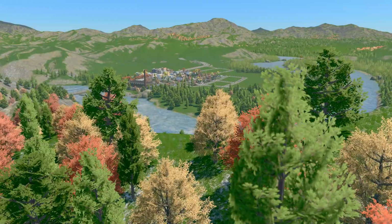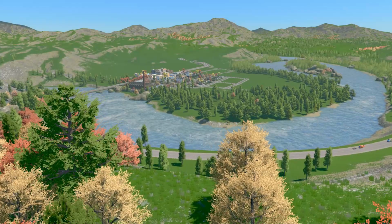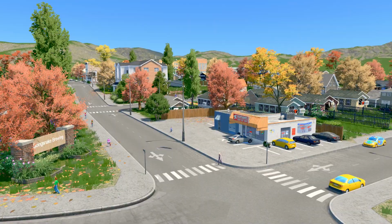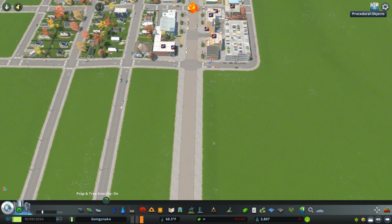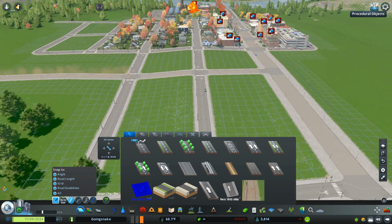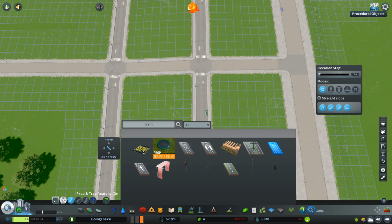So today we are going to be continuing to work around this downtown section and working just outside of this downtown section. We are going to be working on a cargo station and the beginnings of what I'm planning on being sort of a warehouse district type situation.